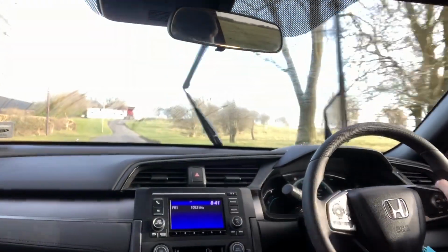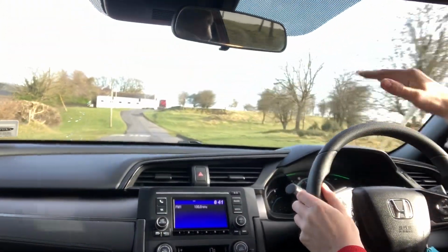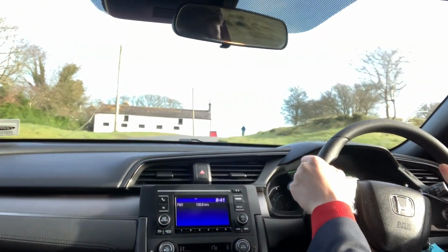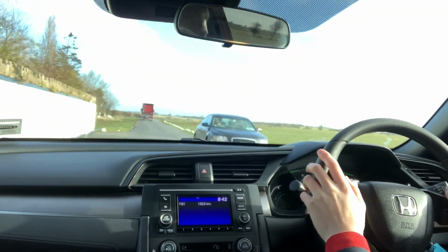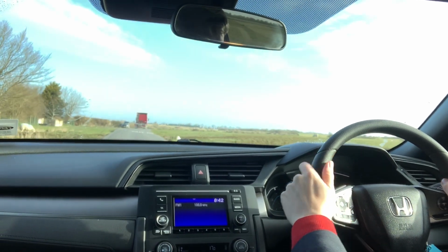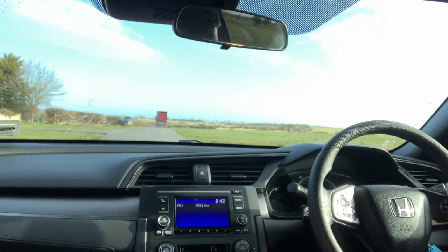A lot of back roads in Ireland have dips and bumps and compressions and all that kind of stuff. And the thing about it is, to have fun, you actually don't need to be going fast. You just have to engage with the twists and turns and corners and gear changes. That's what driving's all about, it's fun.